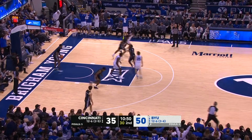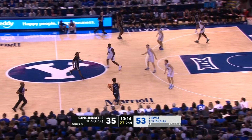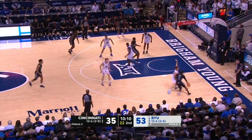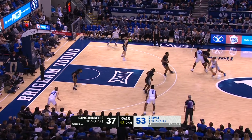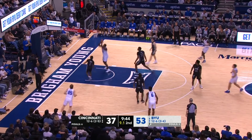As Richie Saunders continues to stroke it from long range. Inside 10:15 to go. And the baseline. And they're following a similar pattern here. A tight game at the half. And the second half, they're putting it together.